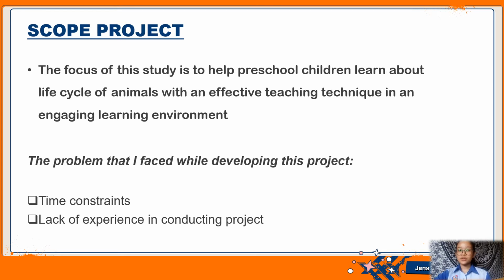The first one was time constraint. We faced time constraint in completing this project because as students, we were also tied to other tasks that needed to be completed and we had to prepare for our exams too.